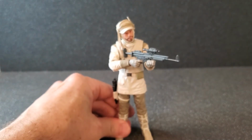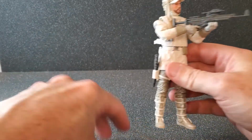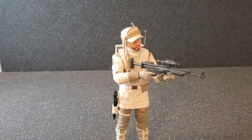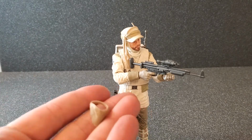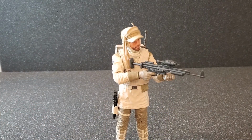Yeah, really, really cool looking trooper, I have to say. Let's see how, oh, let me put his backpack on. Let's see how well he stands with the rifle out like that. Great looking trooper. So I'll put this face back in the backpack and I'll put his goggles back on, and I think I'll just find a safe place for this scarf for now. I don't want to go popping that head on and off too much. But yeah, what a nice looking trooper, I have to say. Yeah, this thing looks great. I am super happy with this one.